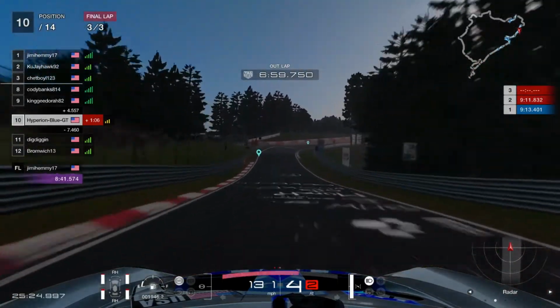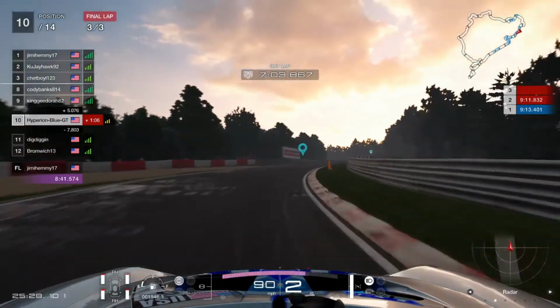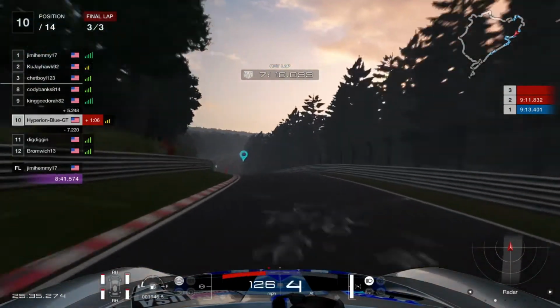Now, just going to have to check the course map on the top right. These two are really going to take the winning spot whenever they're about to take the chance. But this race is about to be over soon.